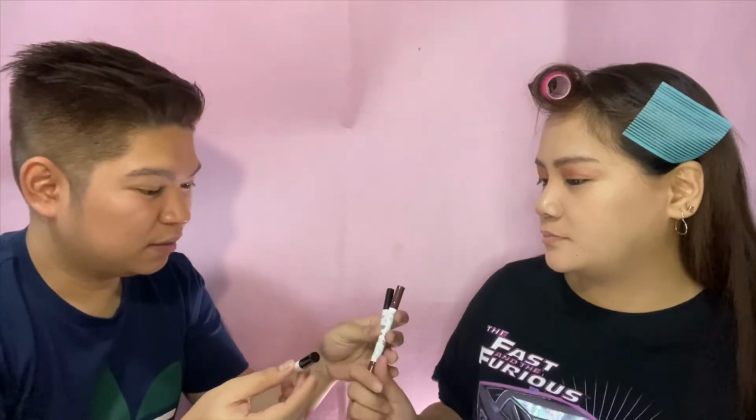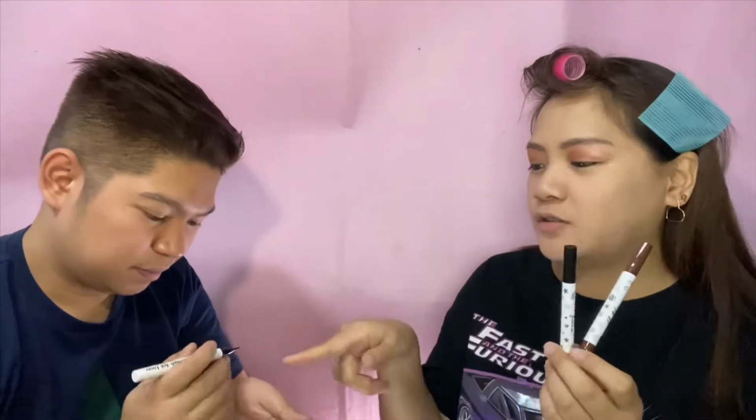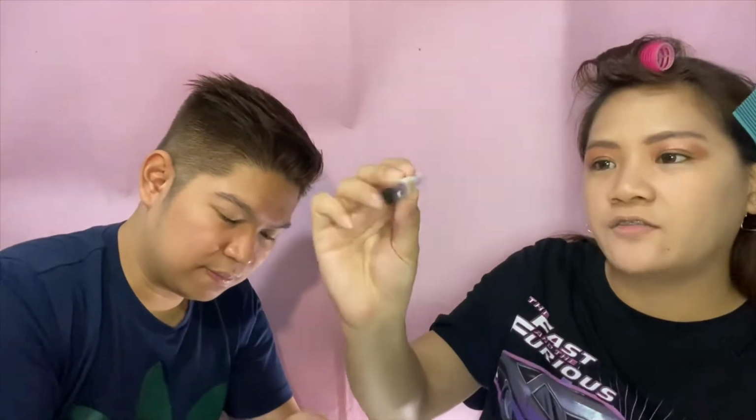Paano? Nagawa ba ito before? Choose one. Ano yung dark? They're all dark. These two are black. Ito yung favorite ko. This is Careline. It's too dark, baby. Yeah, it's very nice. This is my favorite. Careline Graph Ink Liner. It's waterproof.